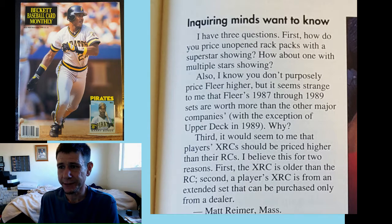I have 3 questions. First, how do you price unopened rack packs with a superstar showing? How about one with multiple stars showing? Also, I know you don't purposely price Fleer higher, but it seems strange to me that Fleer's 87 through 89 sets are worth more than the other major companies, with the exception of Upper Deck in 1989. Why is that?